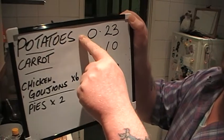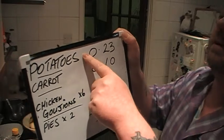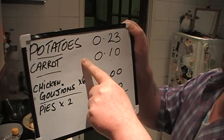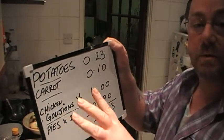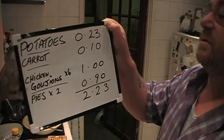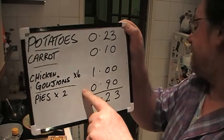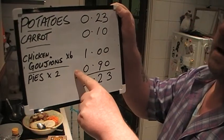So we've got potatoes. I took a bag of potatoes and split them into 5 bags. That's 5 times 23 pence, which equals £1.15, what the potatoes cost. So potatoes are 23 pence worth, carrots 10 pence worth. I split them up into equal portions and worked out exactly how much carrot, so it's down to the penny. Croutons, 6 of them, which is half a pack, works out as £1. Those 2 meat pies are chicken and veg, an improved recipe, ASDA's own brand, 90p for the 2.